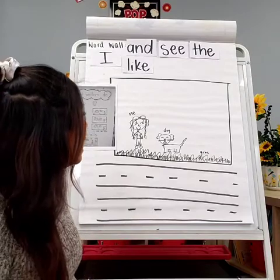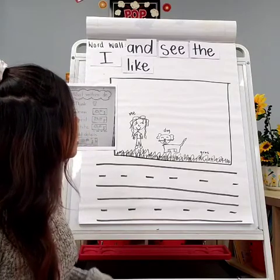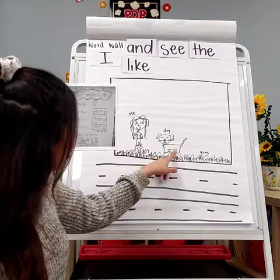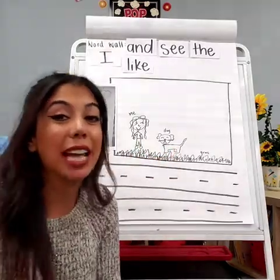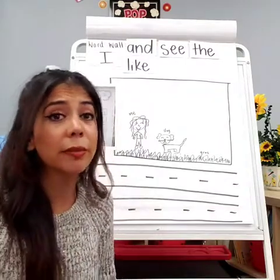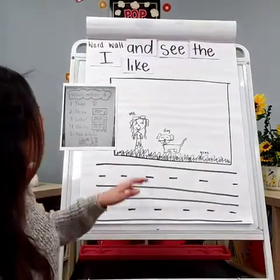Well, I did say that I saw a dog, and I wanted to write about my second favorite animal. So I like dogs. So I'm going to go ahead and write.